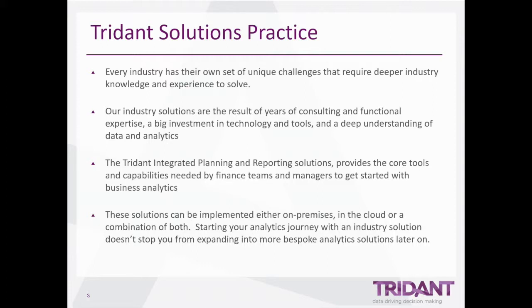The Trident integrated planning and reporting solutions provide the core tools and capabilities needed by finance teams and managers to get started with business analytics. These solutions can be implemented either on-premise or in the cloud, or maybe a combination of both. It's up to you. Starting your analytics journey with an industry solution doesn't stop you from expanding into more bespoke analytics solutions later on.